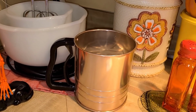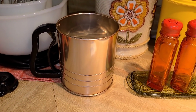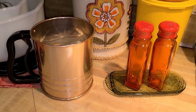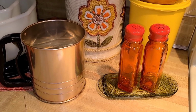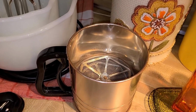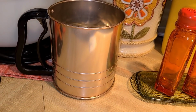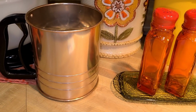And my brother had so much vintage copper on shelving in his kitchen, and he was willing to part with a lot of it, sell it, or let me have whatever I want. So I brought home a very nice clean flour sifter. It's a little more peachy copper than what it might be showing here in the video.